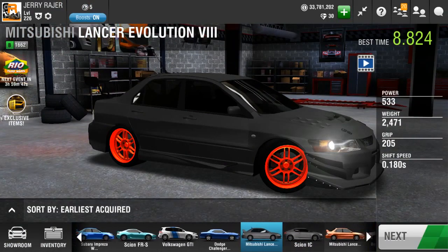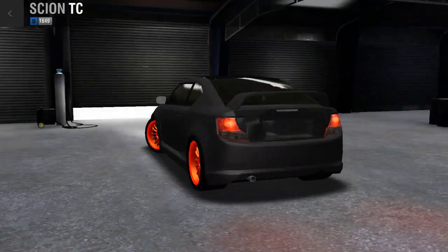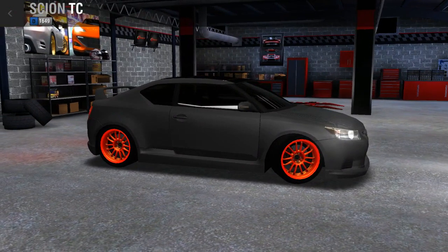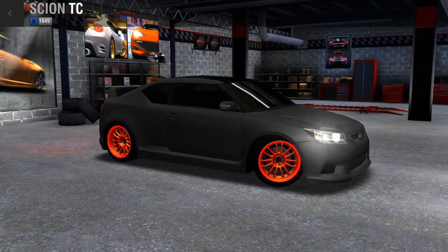So then we have another funny thing. I guess it's just funny. A lot of people have been asking me if I'm gonna sell this car, but no, I won't. Basically it's the same thing as the matte black Evo we just looked at, except it has other rims which are, in my opinion, a bit nicer. I actually got it from Deadly Tin, the same guy who I traded that Evo from before.